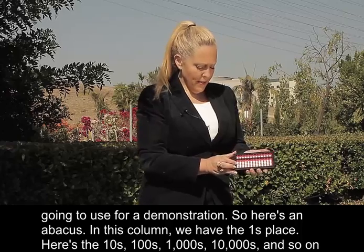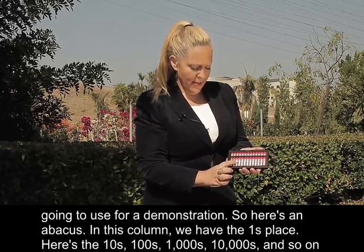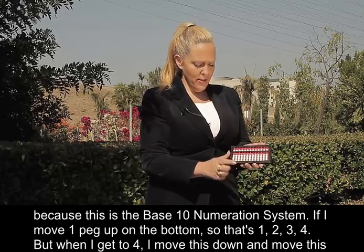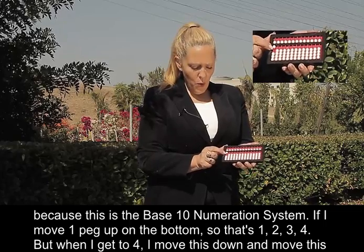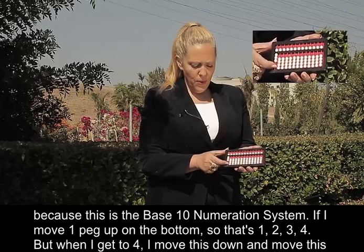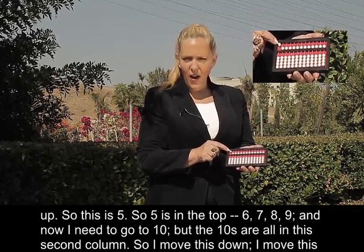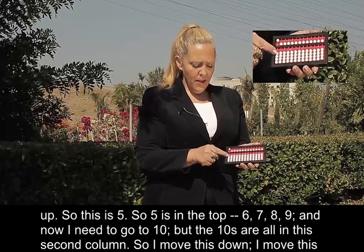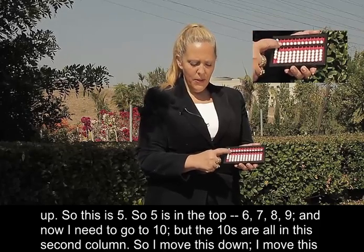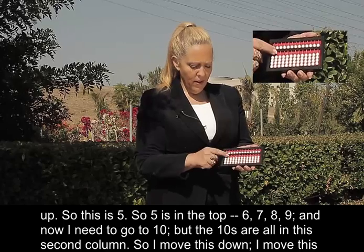So here's an abacus. In this column, we have the ones place. Here's the tens, hundreds, thousands, 10,000s, and so on, because this is the base 10 numeration system. If I move one peg up on the bottom, so that's 1, 2, 3, 4. But when I get to 4, I move this down, I move this up. This is 5, so 5 is in the top. 6, 7, 8, 9, and now I need to go to 10. But the tens are all in this second column.